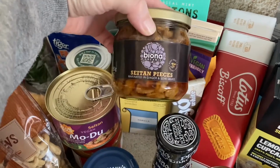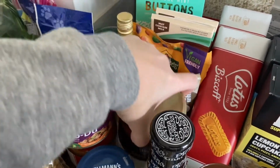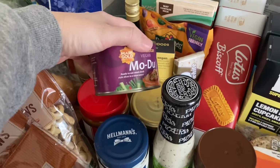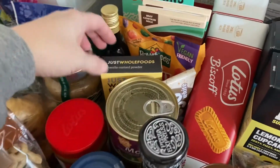Don't know. But I keep hearing people talk about it. So I got that one and that one. I don't know what I'm going to do with it exactly yet. I haven't bought it for anything in particular. I will find something, but I thought I'd give it a go because I keep seeing places talk about that.